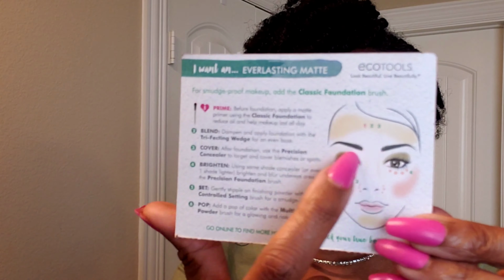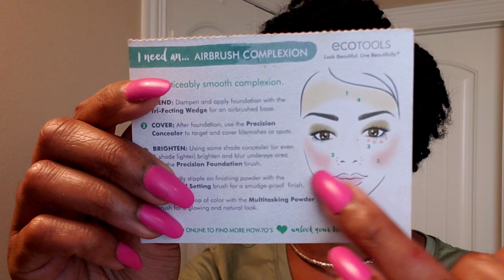When you buy these brush sets, they come on the back with these little instructional cards. They're all different depending on what kind of set that you're buying. Like this one for a set that I bought, it has all the instructions, and there's also one on the back. It tells you exactly which brush to use and how to stroke it and where on your face to put it. I don't see this happen with any other brushes.